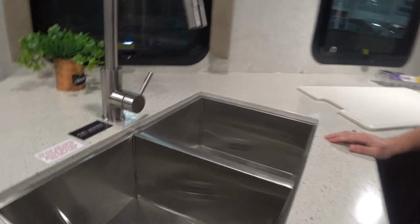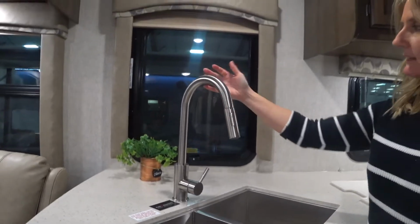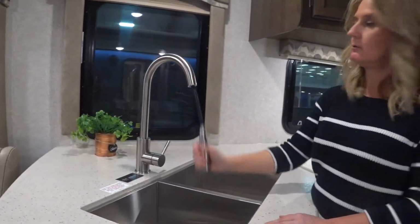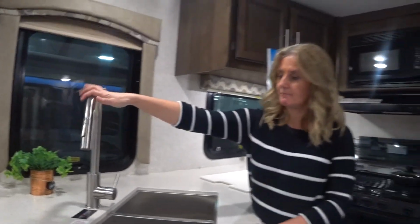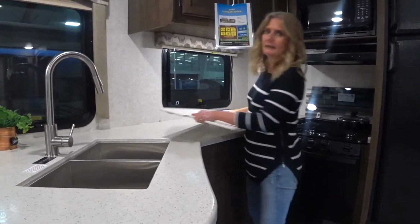It looks good. It's deep. It's functional. This is a good tap. It's high. It pulls out. Very nice tap. What I don't like about this sink is this.